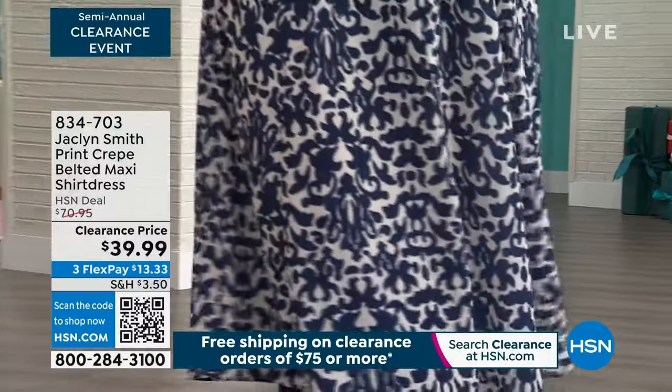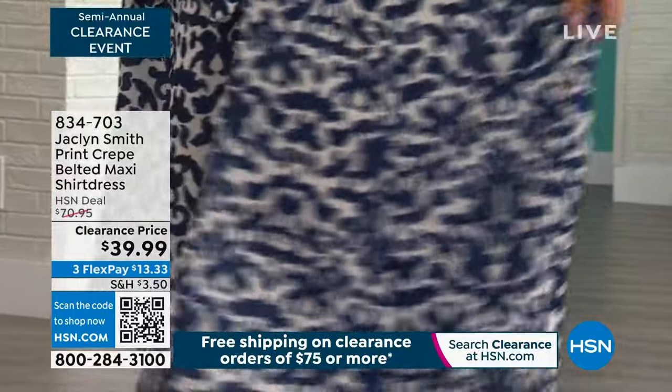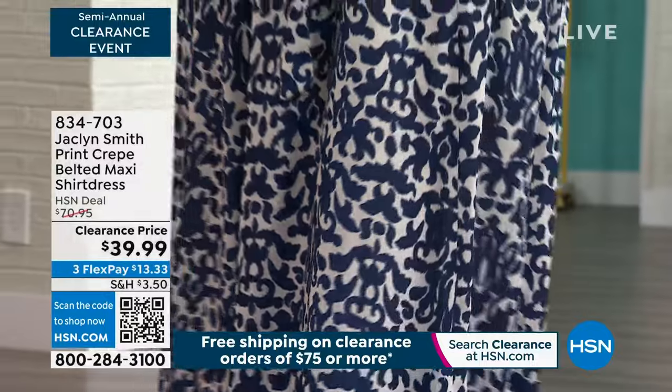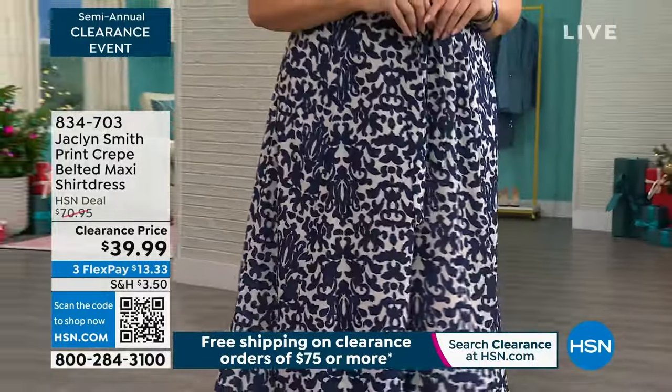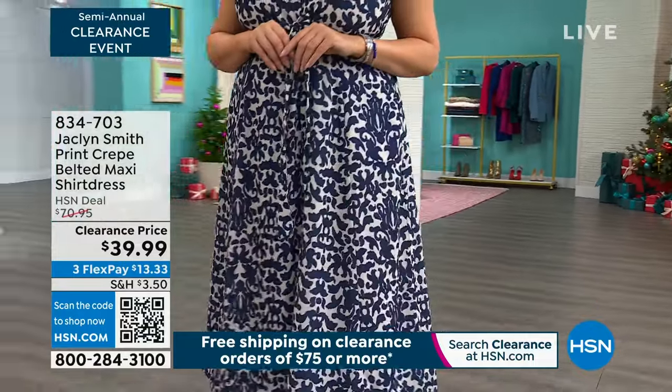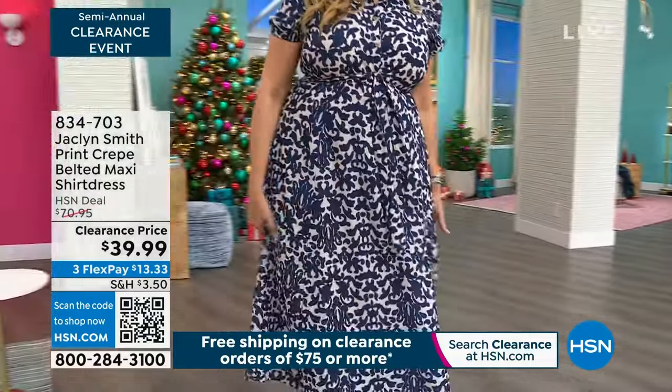Look at this clearance price. Wear it with booties and shooties, and wear it with sneakers and a denim jacket. We're going to show you a long duster cardigan, $13.33. Very, very limited though to be able to pick up this printed shirt dress at our clearance price.